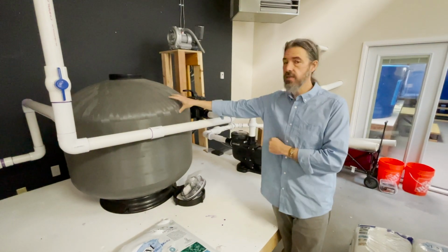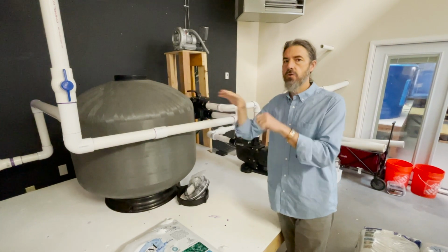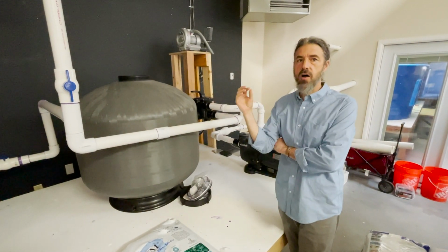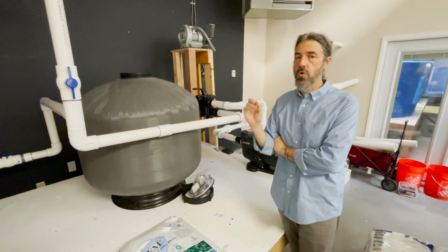But if we can take this water waste mixture, this sludge, and re-mineralize it and return that back to the system, we've now created an almost zero discharge system that needs very little replacement of water every day.